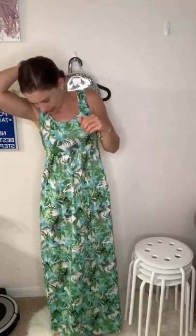This one is a little bit longer, so this hits me probably, I guess I would call that top of my feet, like the arc on my foot on the top. It hits me there. The DTY unbrushed is much more slinkier, so it's going to be a little bit longer. So if you're worried about the length, then I would stick to the jersey knit fabrics versus the DTY unbrushed and the ITY unbrushed.